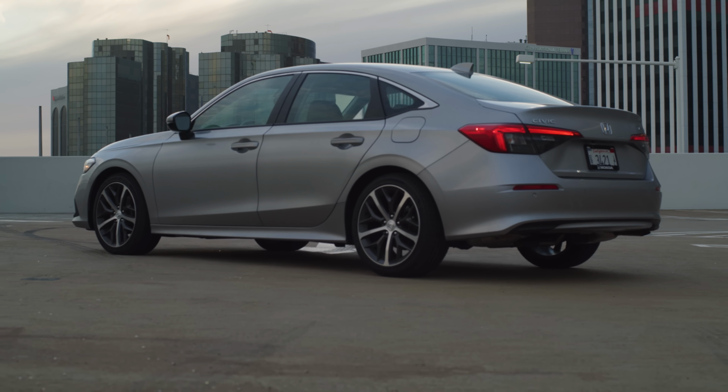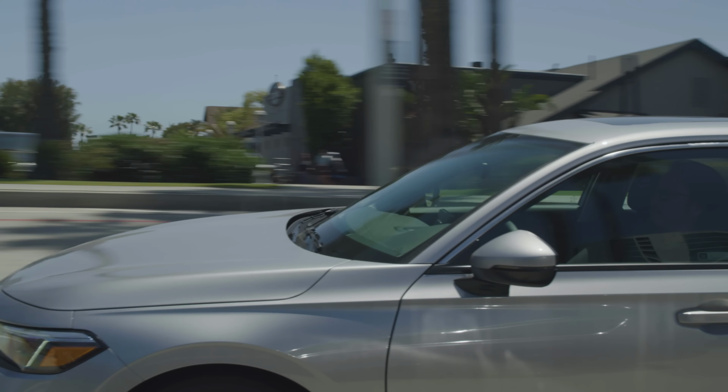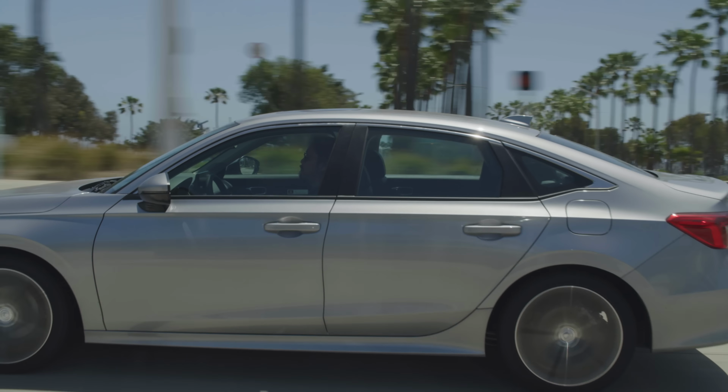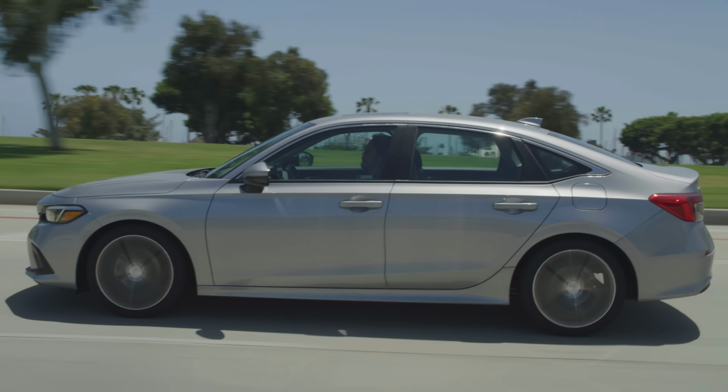Just like your mom used to say, looks aren't everything, so let's go for a drive. Acceleration is somewhat anemic at first, but power builds quickly enough where you feel like you don't have to floor it to get up to speed.